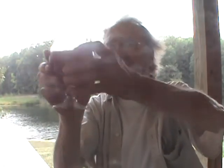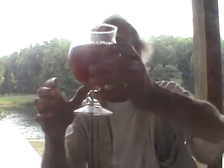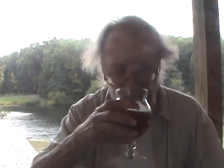So we got a hazy amber, brown, almost amber look. It had about a pinky of a khaki colored head, a lot of big bubbles, dissipating almost immediately. So let's get a nose on it.